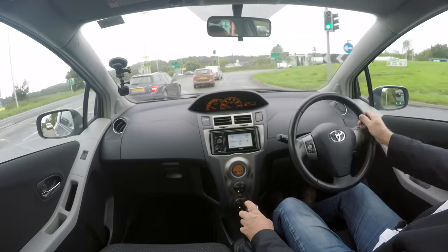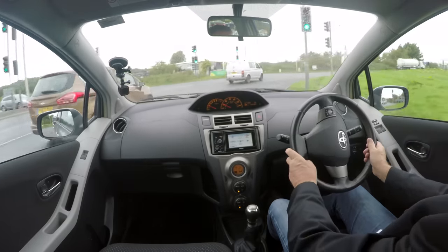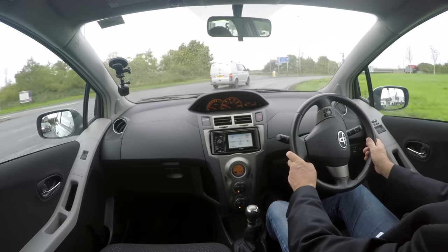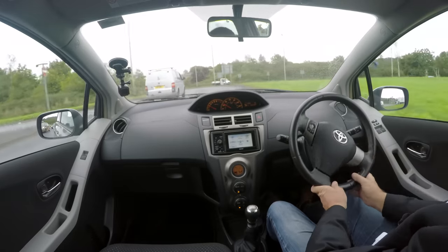Musical lanes. Goodness me, I'm not confident. No. I thought she was going to pull back again then.